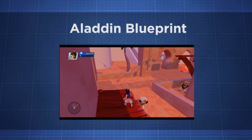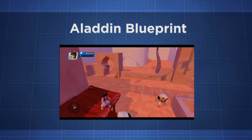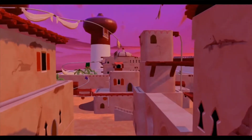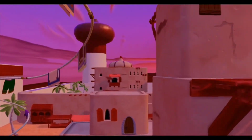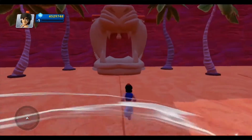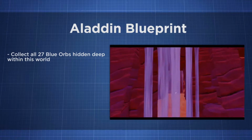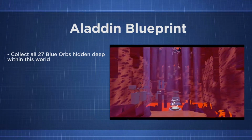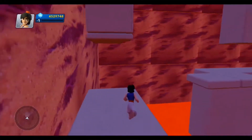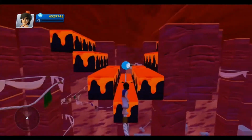Hi Disney Infinity 2.0 Edition gamers, it's Brian here again with another toy box I built for you to play. And this time, I'll be taking you to a faraway place where the caravan camels roam. That's right, Aladdin's own Agrabah. Enter the Cave of Wonders to begin your journey to collect all 27 mysterious blue orbs hidden deep within this beautiful and enchanting world. Hot lava, traps, moving platforms, and stalactites are no match for the courage of our hero.